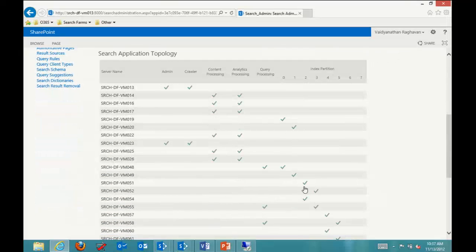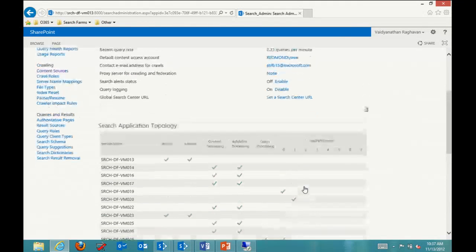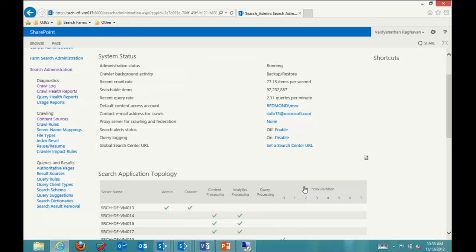Below this, you have a very detailed representation of the topology, and you have quick and easy ways of identifying if your topology is healthy or not. If you want to know more about this, Olaf and Barry are presenting later today as well on how to scale out your system. On the left nav, you will see tools that help you diagnose problems in the search system. There are crawl logs and crawl health reports that help you look into the system and see if it is performing or if you've run into issues.